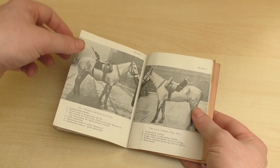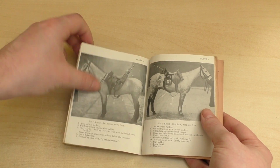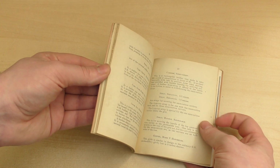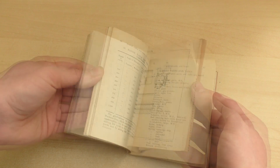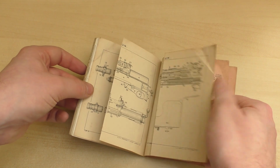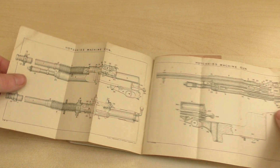How to pack the Hotchkiss onto a horse. It's really cool just to see how the way these pamphlets were put together and the way they were laid out changed over the years. There we go. Some more notes, and then a bit more of a diagram of the weapon itself.